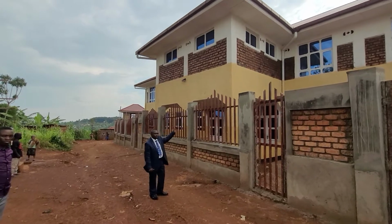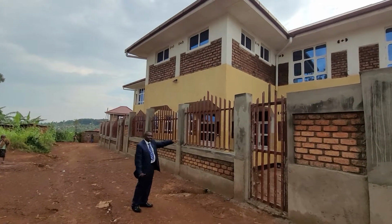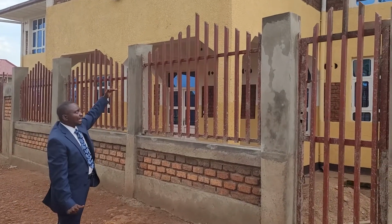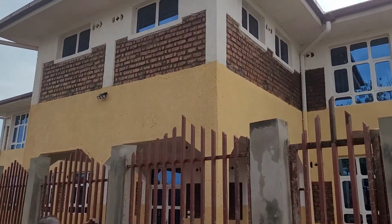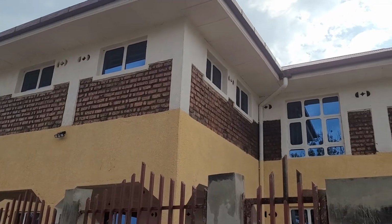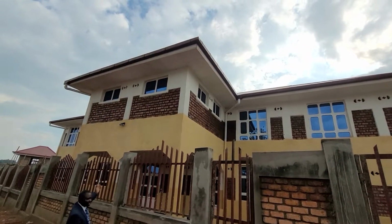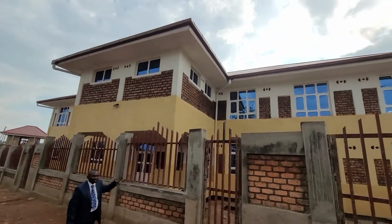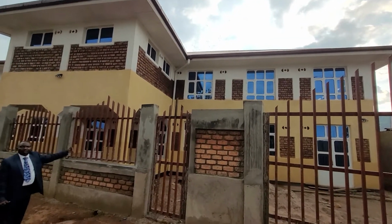You can see we have consultation rooms on the ground floor. We have consultation rooms, doctors' offices. On the second floor, we have offices for personnel. We have management, we have our pharmacy, and we also have our director of medicine over here. Their offices will be on the first floor.